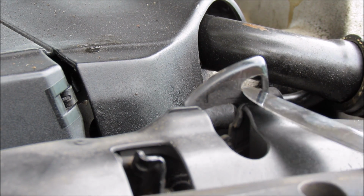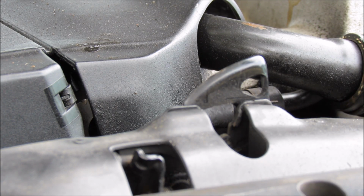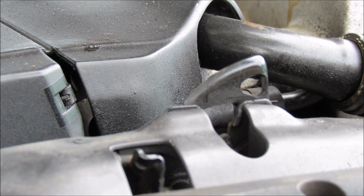So you see this little eyelet? You slide the end of the knife in there, and then you pull it off to the side, and then you can lift up the hood. So that's how you do it if your hood latch has come completely out.